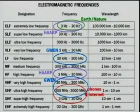You can see HAARP has a low range. Then you see the GWEN towers, that's Ground Wave Emergency Network, the blue. HAARP again has another range right after that. GWEN has another range after that. And look at the phones and internet. We're talking about million hertz and billion hertz.